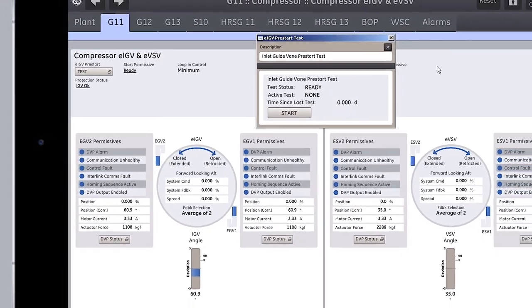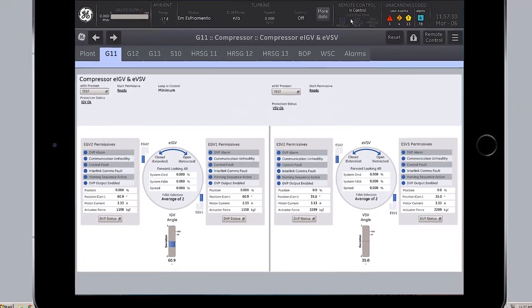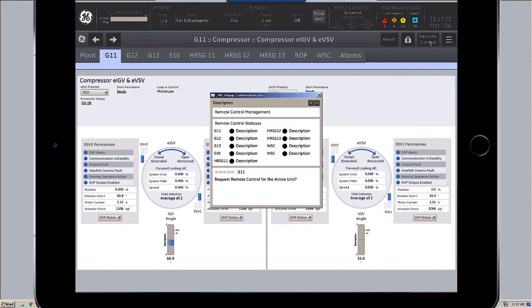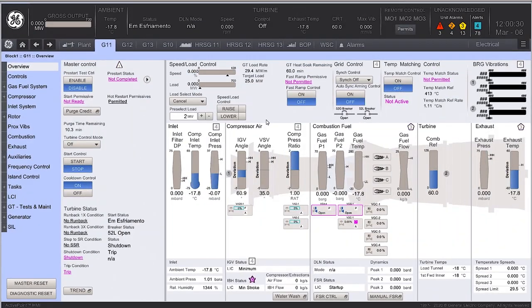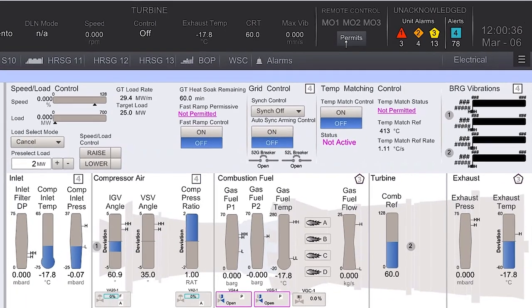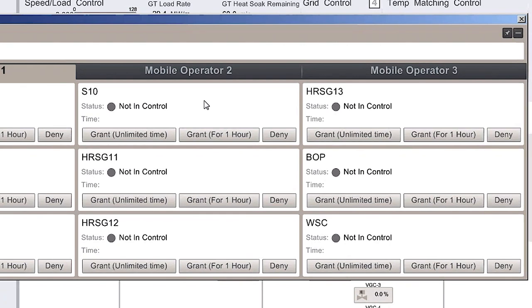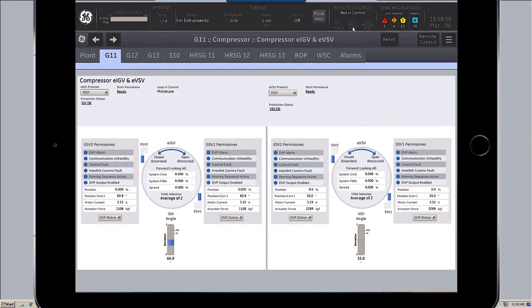In the meantime, he's called over to help with something on the BOP, and he has to reject control of gas turbine 1-1. So he returns control back to the control room of gas turbine 1-1. While he's walking over to the BOP section, the control room operator provides permitted access to the BOP to the outside operator. In this case, he grants it for 1 hour. You see the time is counting down on the remaining time that the mobile operator has access. Mobile operator notices that he has control of the BOP.